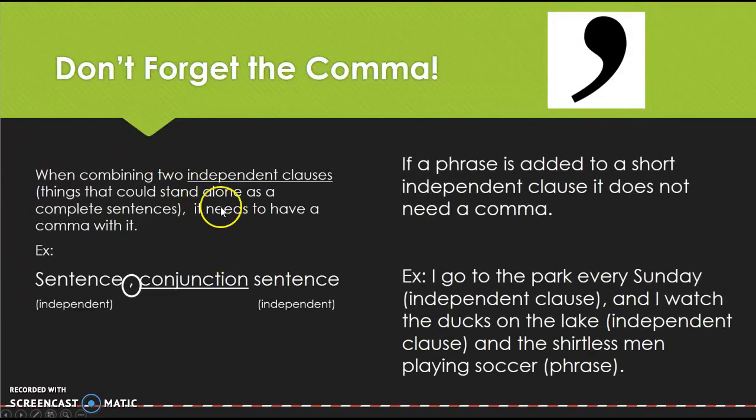When you combine two independent clauses, which means two complete sentences, you need to have a comma with that conjunction. So you would have a sentence, right? An independent clause, a comma, the conjunction, and then your other sentence at the end. So if a phrase is added to a short independent clause, it does not need a comma. So your example would be right here. I go to the park every Sunday. So that's a sentence on its own. So you would add that comma. And I watch the ducks on the lake. Okay, that's independent as well. That's why you needed the comma.